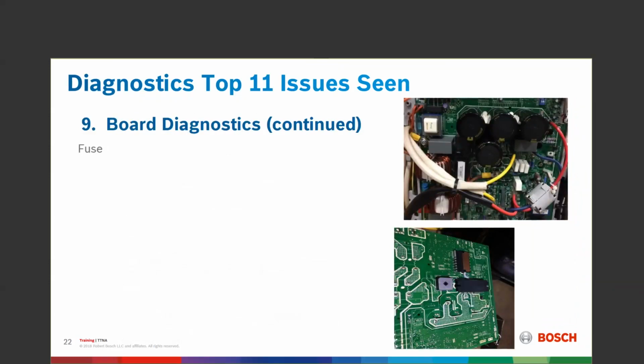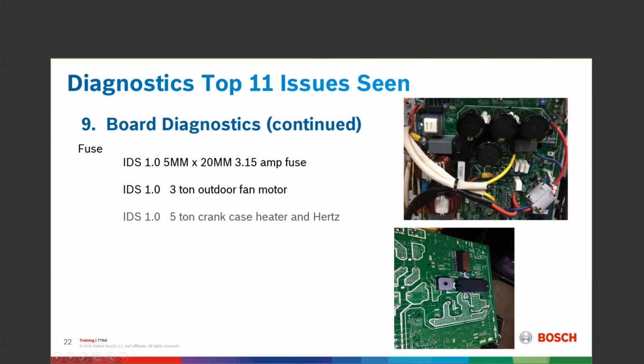That can also continue on with our fuses and our heatsink paste in the bottom. So we do have a fuse on the IDS 10 boards. They're located beside this little transformer up here on the top. It's a small 5 millimeter by 20 millimeter 3.15 amp fuse. On the 3-ton, that takes care of the outdoor condenser motor.